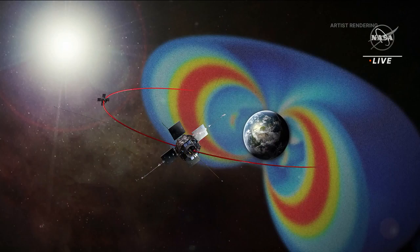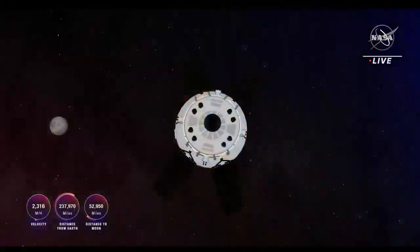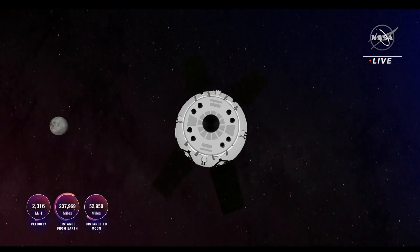So our operational team, the Space Radiation Analysis Group, or SRAG, they've actually developed an awesome protocol, which is to build a storm shelter. And I think we have a great video that demonstrates what this looks like.